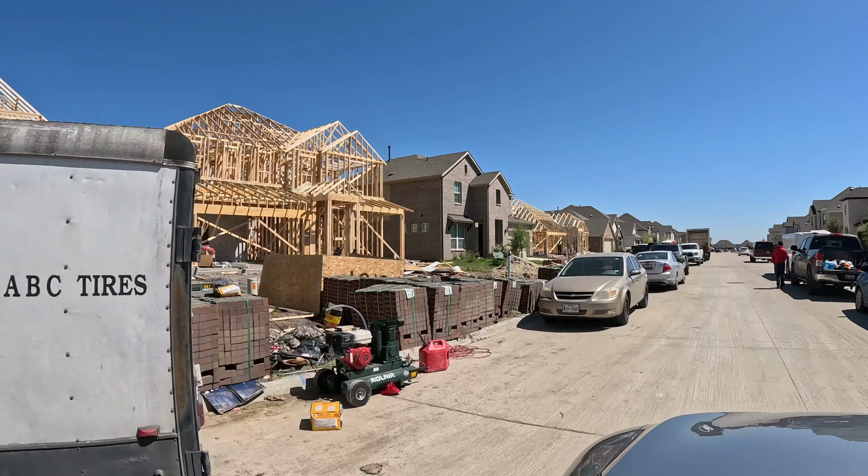The commute out of here down to Dallas is going to be 50 minutes. DFW Airport is going to be 44 minutes. Frisco is going to be about 35 minutes away. Fort Worth is going to be an hour and 7 minutes away. The grocery store is going to be 9 minutes away. And then the nearest hospital is going to be 20 minutes away.